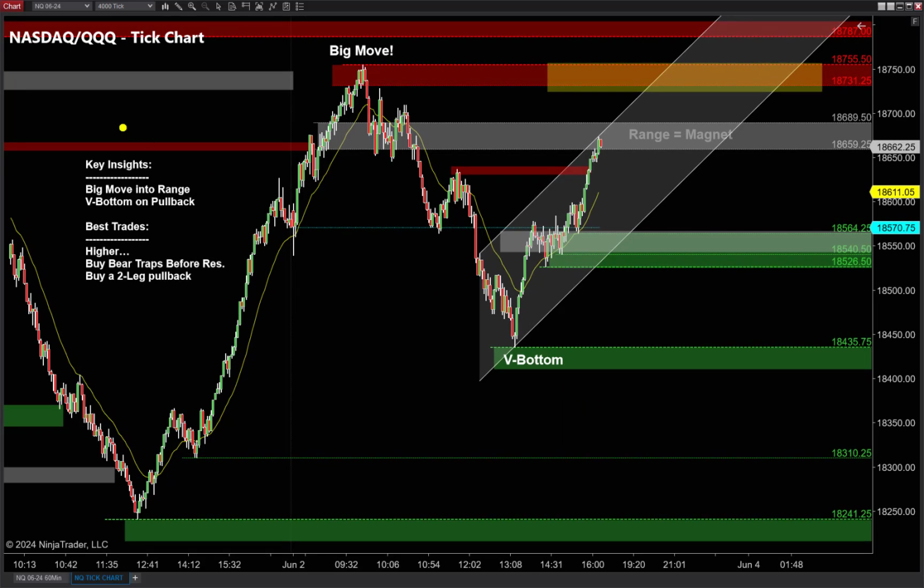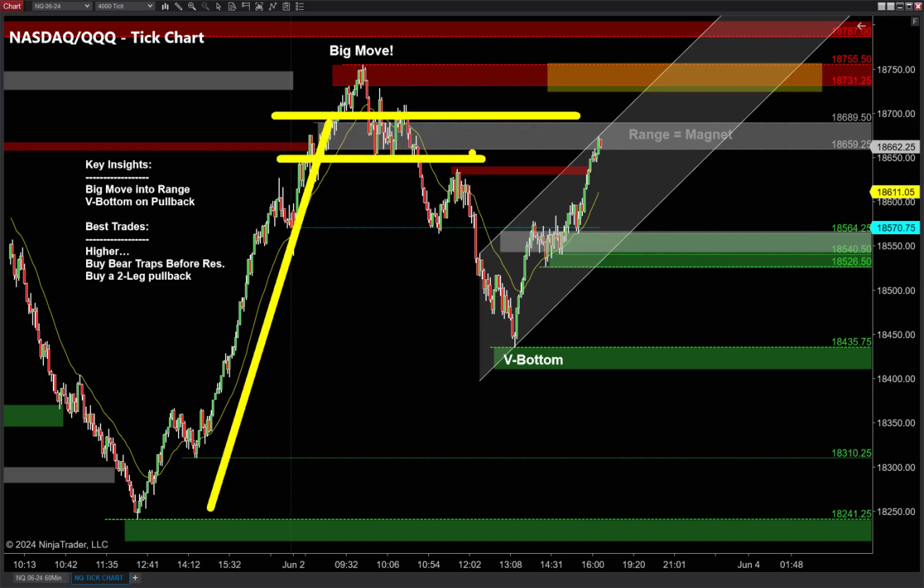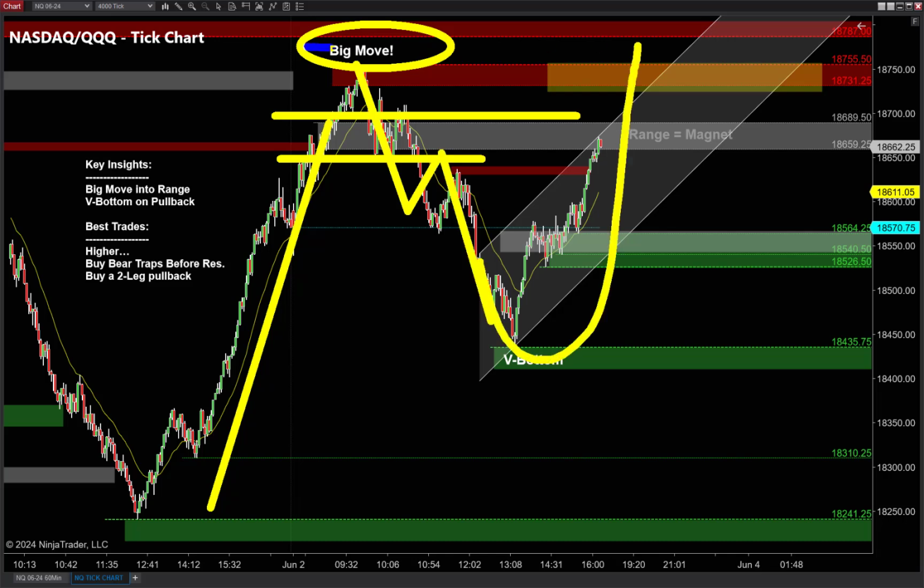This, of course, now is a 4,000 tick chart on the Nasdaq. And as always, the 21 EMA, it's pretty much the only indicator you need to find lots of winning trades each week with us in our morning trade room. Just as we said in the S&P here, we have a big move higher into a trading range. Anytime we see a big move in one direction, we don't want to buy high. We wait for a two-legged pullback and a retest of the high. We know the buyers want to go right now.